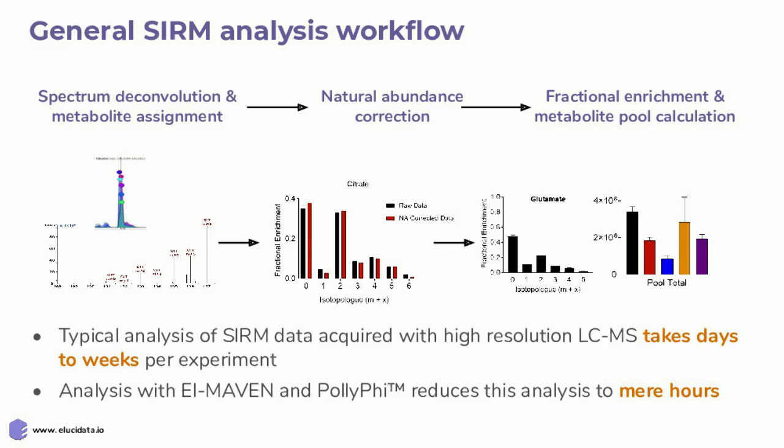So the final step after that is performed is typically two plots are generated. One is of the fractional enrichment, and the other one is just for pool, total pool information, which basically sums up all the areas for every isotopologue peak. And with that, I will go ahead and show you how I use the El-Maven and Polly workflow. Let me just switch to my computer real quick.